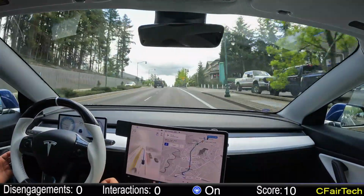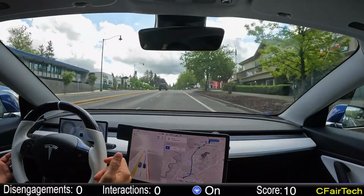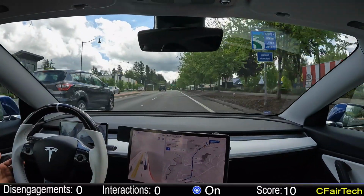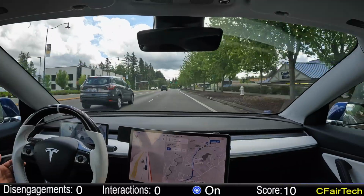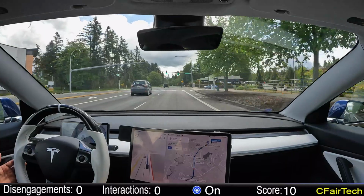And if you see me touch my steering wheel a few different times, this scroll wheel right here is just for speed. So I'm just telling it it's okay to go 5 over. In my area, if you don't go 5 over, you pretty much get assassinated. So, you know, I don't really want to get assassinated.